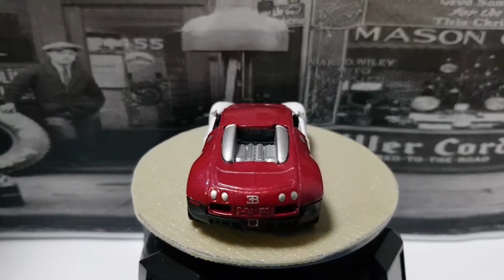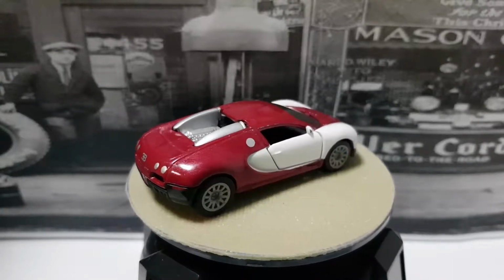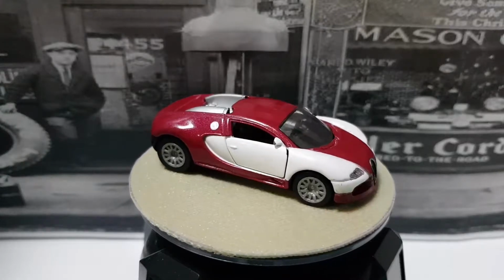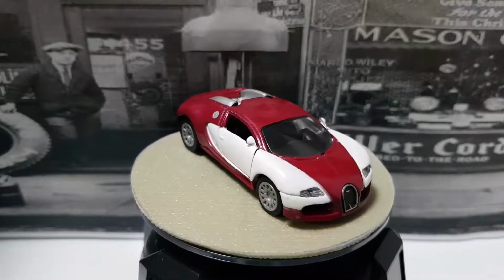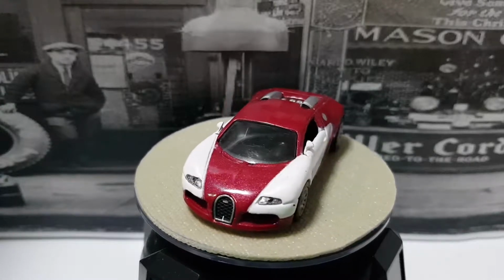So that's the first one, really nice Bugatti Veyron, nice colours, nice proportions, pretty nicely detailed with the Bugatti on the back there and all the details with the grille. So that's quite neat. So that was the first one I got from Gus.